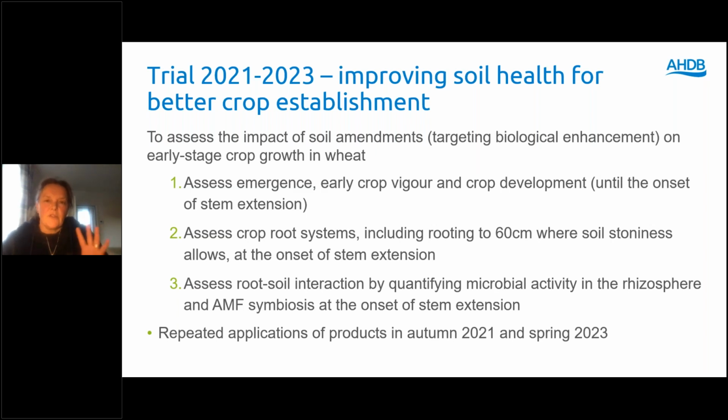So the key here was the range of assessments that were carried out, looking at crop rooting systems as well as the above ground, and looking at microbial activity in the rhizosphere and AMFs and biosis at the onset of stem extension, when those are at their greatest in a crop cycle. And we looked at this in 21, and then for crops harvested in 22 and 23. So the winter wheat in 22, so the products went on at establishment in autumn 21, and then a spring crop, spring wheat in 23, so went on in spring 23 at establishment for winter wheat. Next slide, please, Maya.